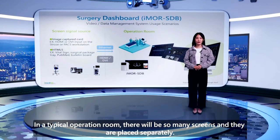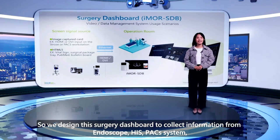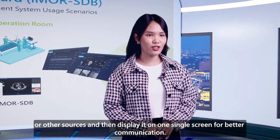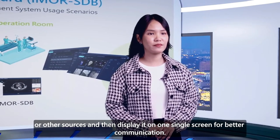In a typical operation room, there are so many screens and they are placed separately. So we designed this surgery dashboard to collect information from the endoscope, HIS, PACS, and other sources, and then display it on one single screen for better communication.